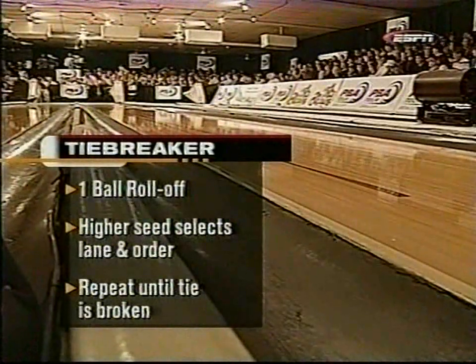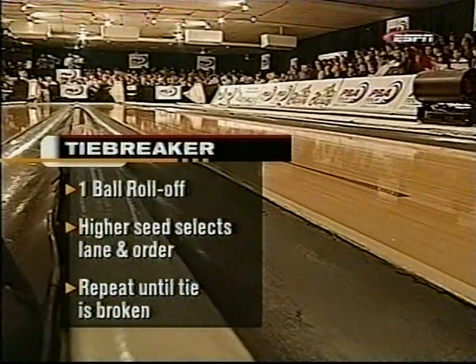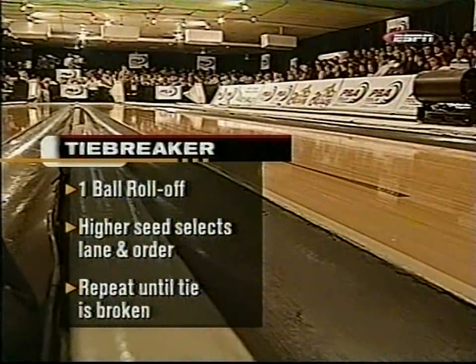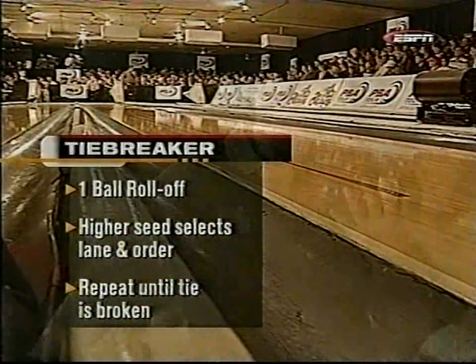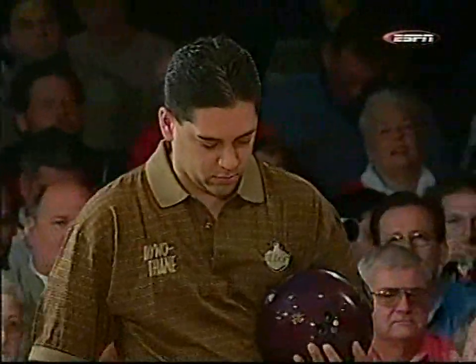One ball roll-off. The higher seed selects the lane and the order, so that's Tommy. We'll keep doing it until the tie is broken. Right now, advantage goes to Tommy Delutz. He's got the left lane.